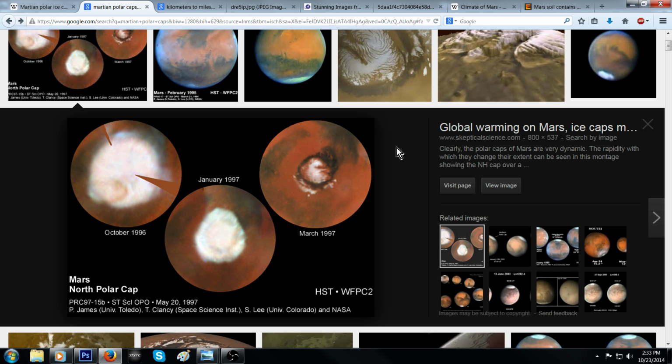Okay, well, guess what? There's a lot of similarities to Earth. We already know that. Okay. Where do our ice caps go when they melt? Now, although these ice caps are not as big as Earth's, neither is Mars in comparison. I think it's got like 11% of Earth's mass, if I read that correctly. You guys can correct me if I'm wrong.